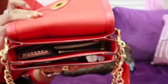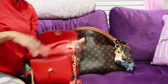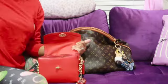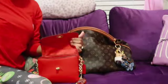This is a brief overview of what I have packed inside, and I'm going to show you guys what I have in here. All of these things were inside of this bag, and I pulled them out and put them in here just for this video. So I have my little Ross pink basket to put my goodies in right next to me.